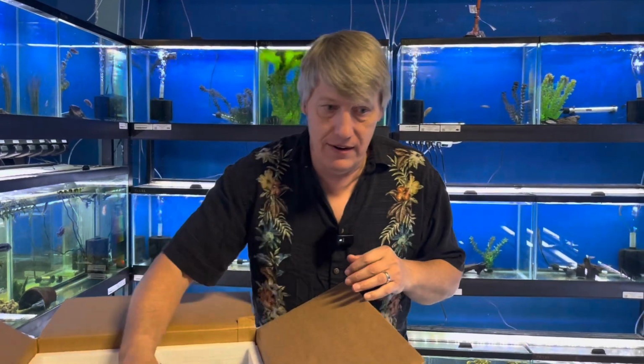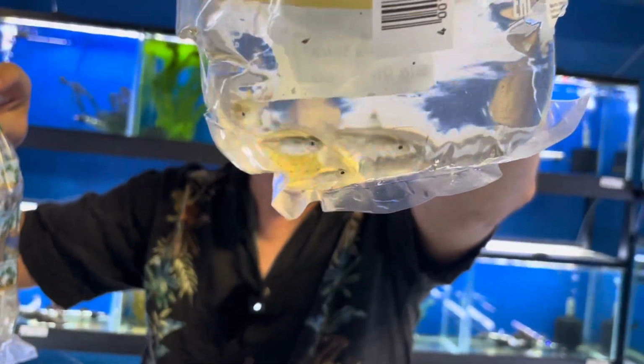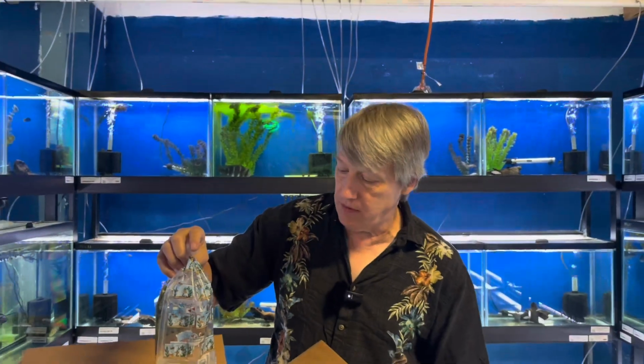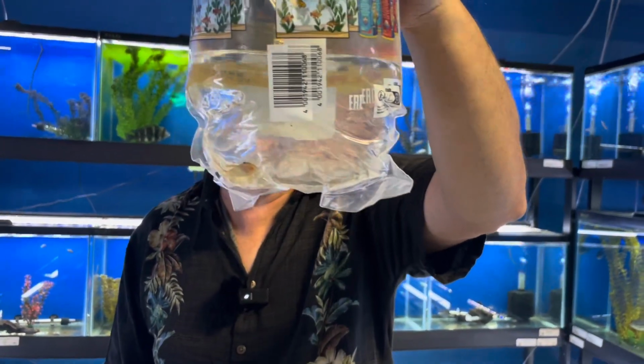Let's see what we got here. Let's see, more tetras for the tetra special. This is the Priscilla tetra. Priscillas are a great little tetra. In general, they're kind of pretty anyway, but they do well with more transition. You could do them in a planted tank that doesn't have a heater, and they would probably do just fine.